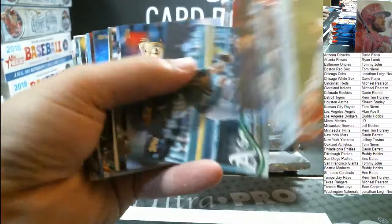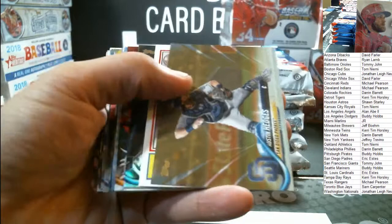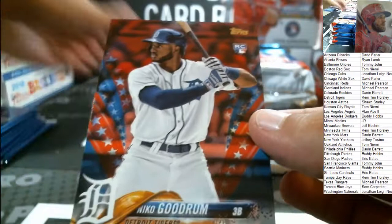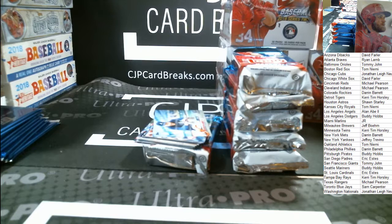Clint Frazier, rookie salute. Gold Austin Hedges. Don Mattingly, 35th. Blake Snell foil. And then we got a 4th of July Niko Goodrum. That is numbered to 76. That's actually going to be an eBay 1 of 1, 76 out of 76. Went out to the Detroit Tigers and Tim.